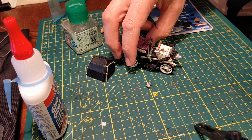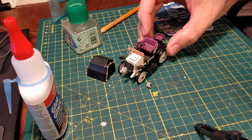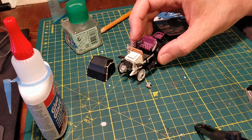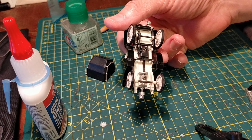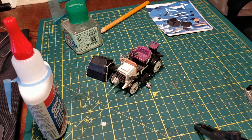So today we're having a look at a die-cast model car. And this is a model by Rio. Rio is an Italian manufacturer of model cars. I don't know if they're still in business.